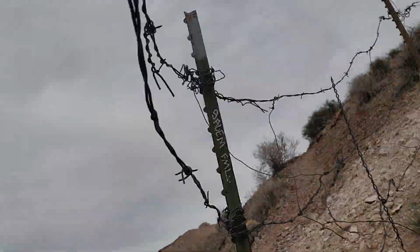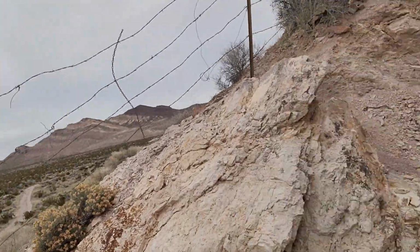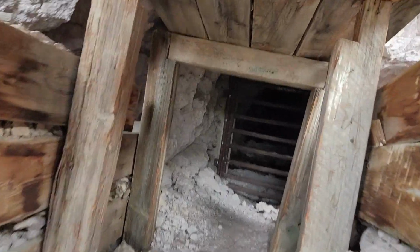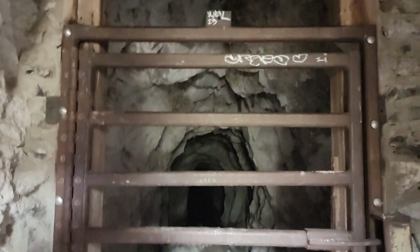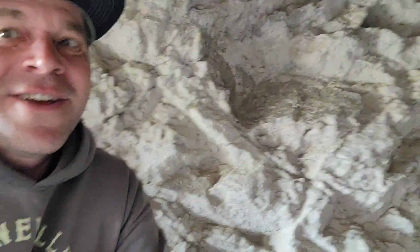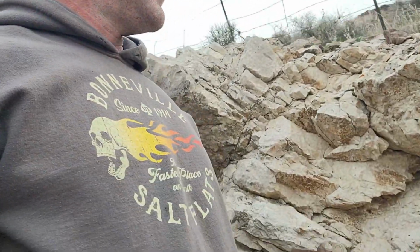But this one here, I've seen a lot of other people with YouTube pages go into this mine because it doesn't go very far. It just goes in and then it just stops. And the BLM put a little metal gate on there so people don't go cruising through there. But anyways, that was a pretty cool little mine. If you could explore it further, that'd be really neat. Last time I could almost feel a whole bunch of air just come flying out of here. So yeah, this is a really neat place.